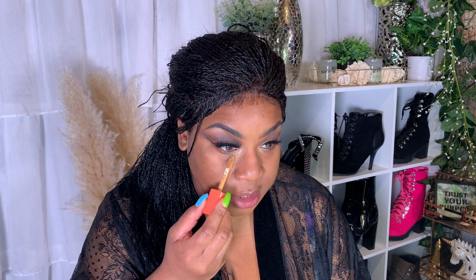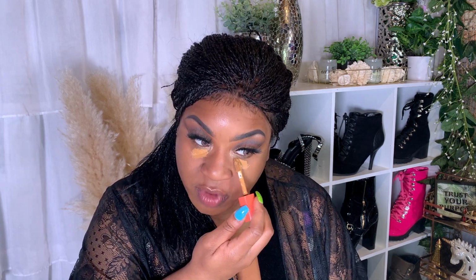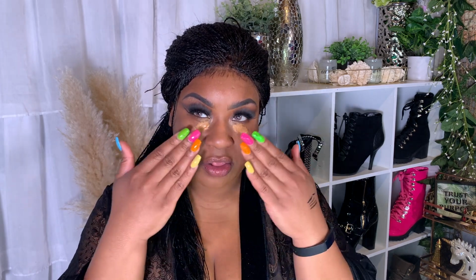I'm gonna use some Juvia's Place, I don't know, it's concealer. I have the color number 12. Lately I really haven't been wearing concealer. I've just been putting on foundation. But today I'm gonna put a little bit on under my eyes before I put my foundation on. I haven't been liking the way it looks after the foundation goes on. Like, I feel like it's too bright. I don't know how to describe it, but I don't like it like that no more. It's like nowadays I just wear some foundation, or I put my concealer on under my foundation.